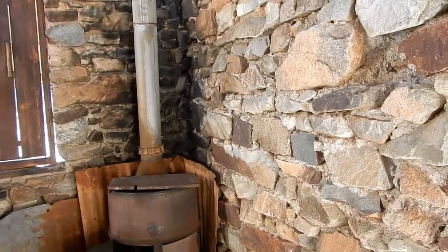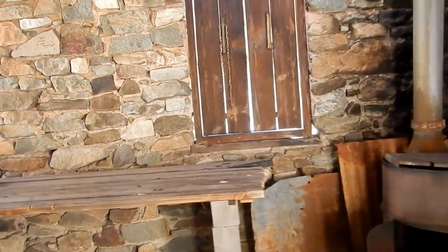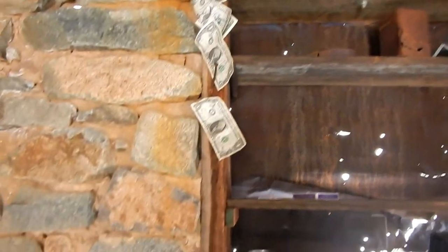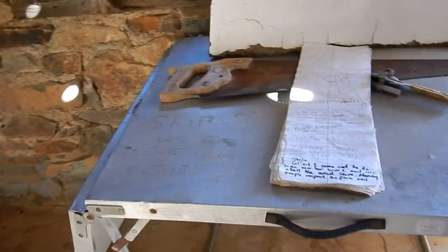Well, here's the inside of the old cabin. There's a wood-burning stove, a little counter, a sign, a few dollars. $7, $8. Surprised that's still there. Nice stonework, though. You got yourself a Coleman stove, a saw. Not bad.